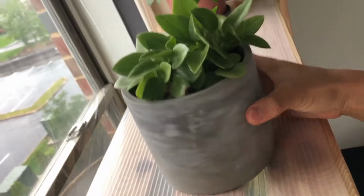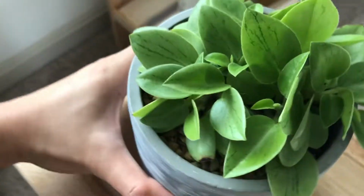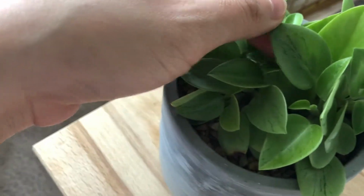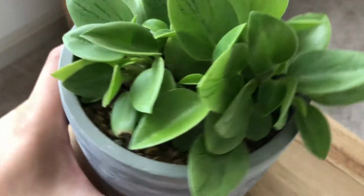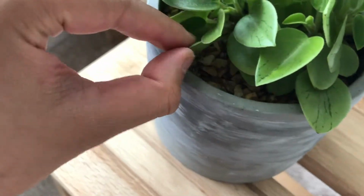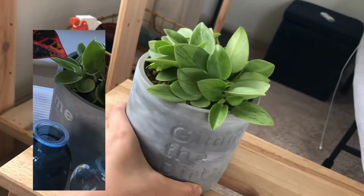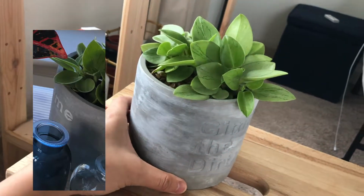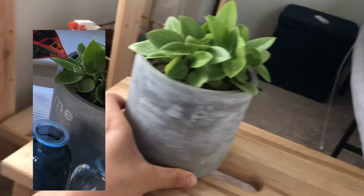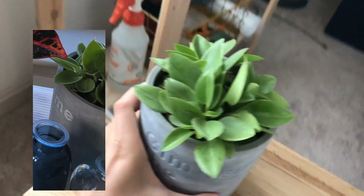Up here I have my peperomia pixie. When I bought it, the leaves are much smaller than this. I repotted it. I think probably the hydrogen peroxide treatment was burning its leaves. And this pot I got from Walmart, it didn't look like this initially, but I just didn't like how it looked, so I painted a little bit of gray streaks of different colors on it, and I also painted the white text gray.